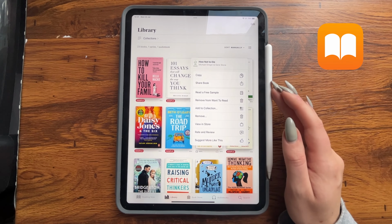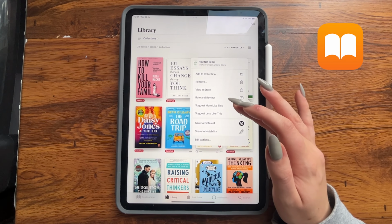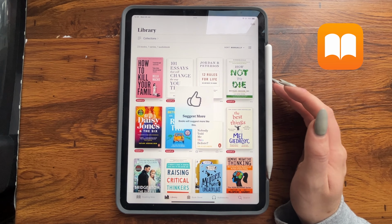You can easily remove it from your library. And what I think is really cool is that you can actually click suggest more like this or suggest less like this. And that basically means that if you've read the book and you loved it, you want more titles like that, you can click suggest more like this and you will get to see more titles like that. Or you can click suggest less like this if you didn't like that book.